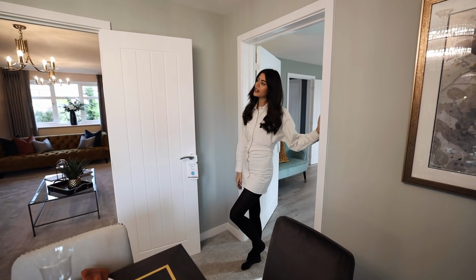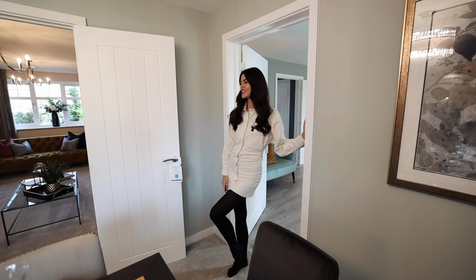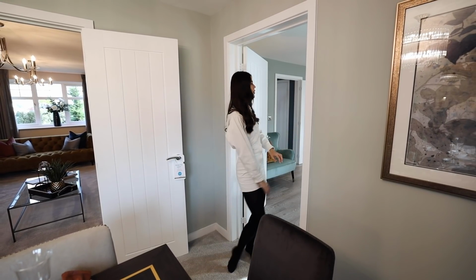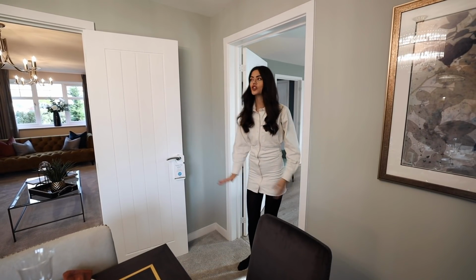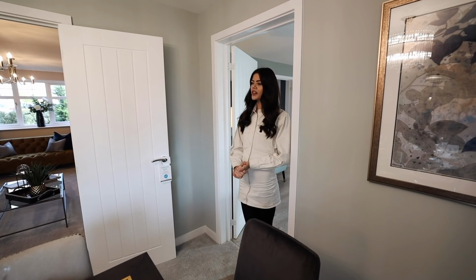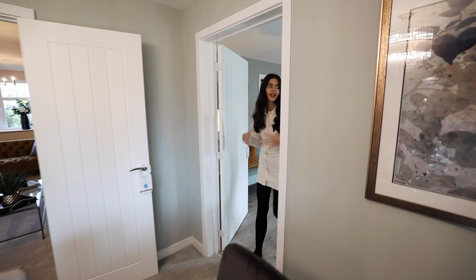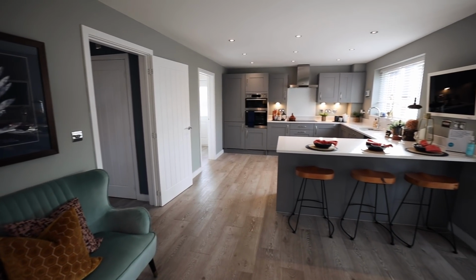But yeah, me personally, I don't have children. I'm 24, but what would I use this as if this was my house? I don't know. I feel like I haven't shown you the kitchen yet. You've got such an amazing space. I have no idea what I would put in here. It's that bonus space that you're really lucky to have. So let's see the kitchen dining space.